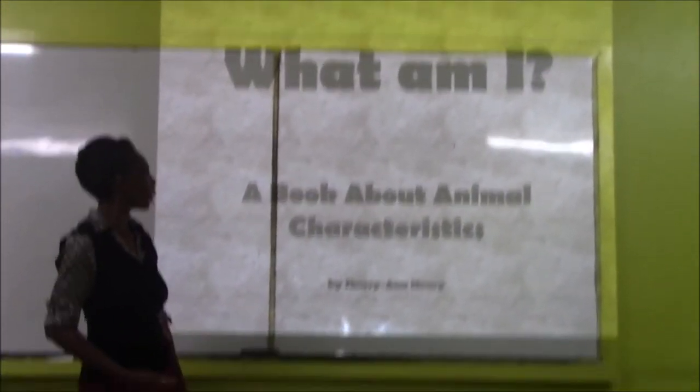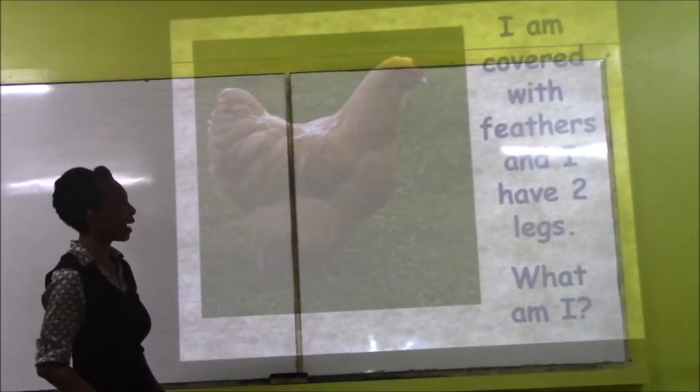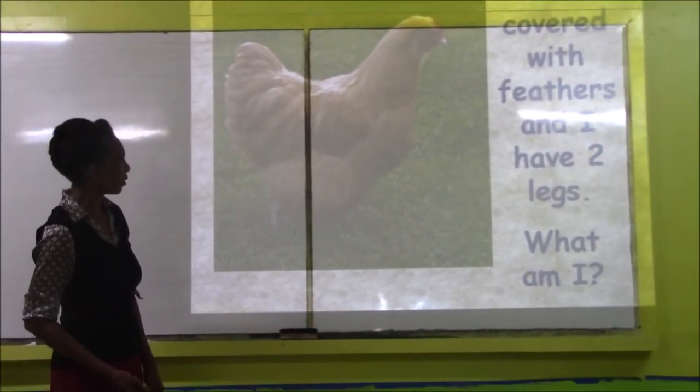Okay, now we're going to look at the animals and their characteristics and see if we can remember some of what we learned. What am I? I'm covered with feathers and I have two legs. What am I? A chicken. Very good.